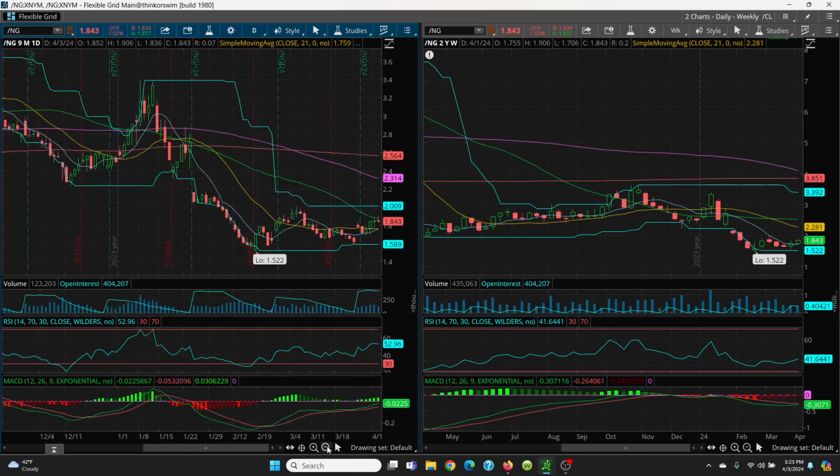So this is actually not looking very bad at all, because when you look at this pattern here, it looks like you just have a nice double bottom. You look at that candle, 1.589, and then we have 1.581. So we do have a higher low and a double bottom. The question is, can she rip right back here?